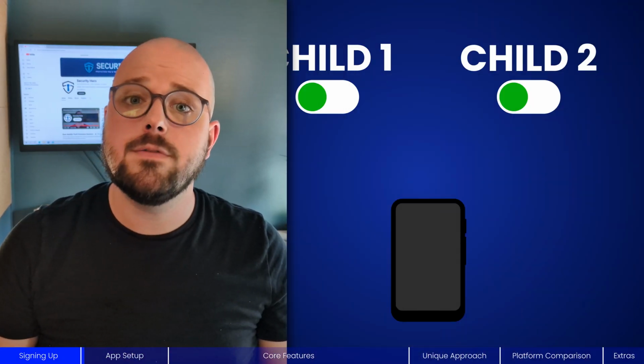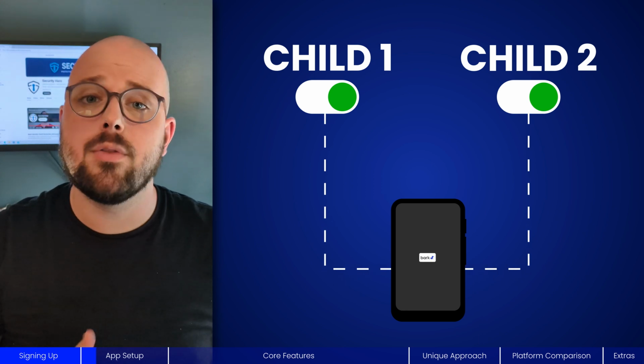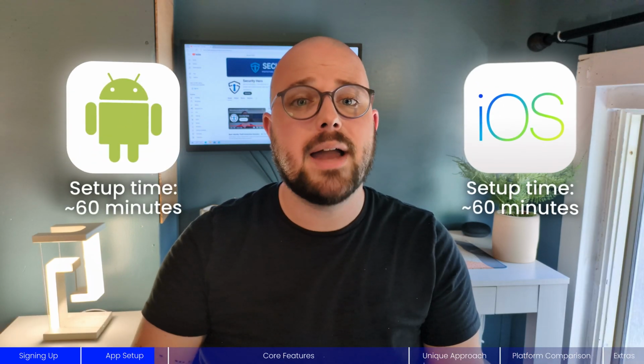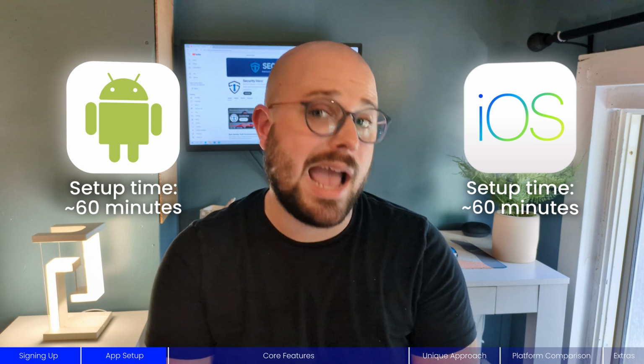Setting up Bark involves creating a protection profile for each child, linking their device, and then downloading the Bark app onto their phone. Now, you'll need to establish connections between each of the apps that you want to monitor. Now, if your child is already logged into those apps, setting up is as easy as sending a link to their phone. Now, if your child isn't logged in, you will need their credentials in order to complete the setup process. Bark on Android is easier to set up than on iOS, as it can automatically monitor many of the apps with just the installation of the Bark app.